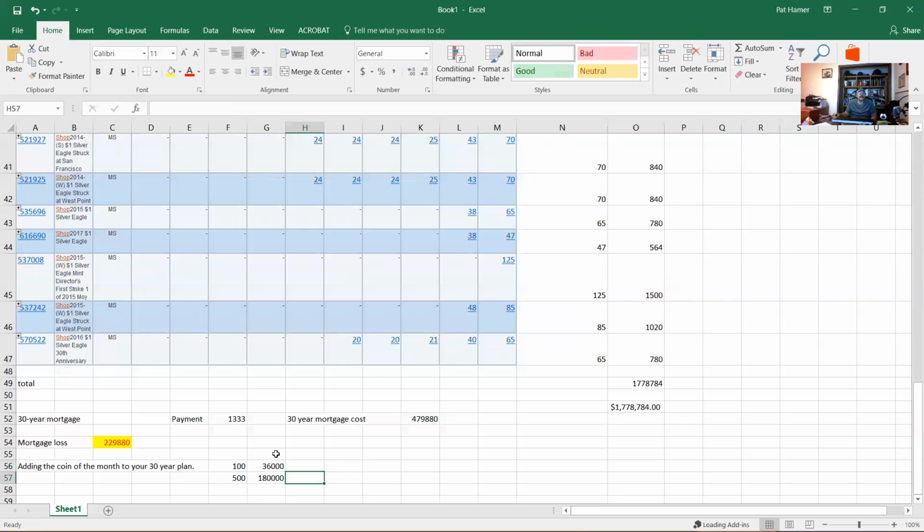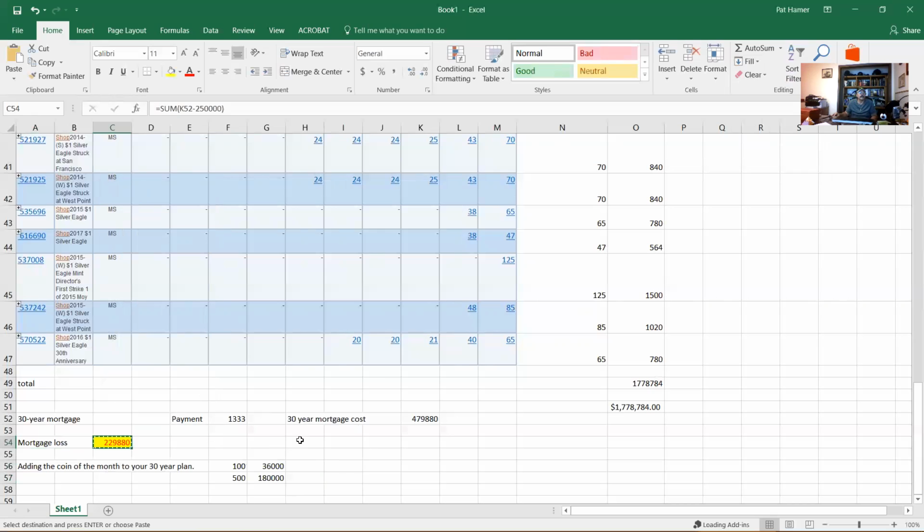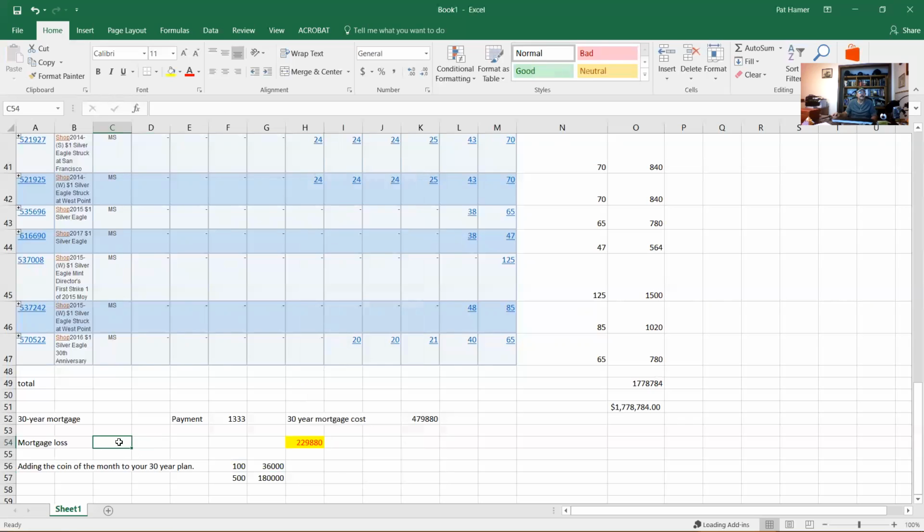so if you just have a mortgage with a mortgage loss, let's cut that. Let's put it over here somewhere. Paste it. Okay, so then mortgage loss without coin of the month. Mortgage P&L. Let's just call it mortgage profit and loss. This is a profit and loss statement.